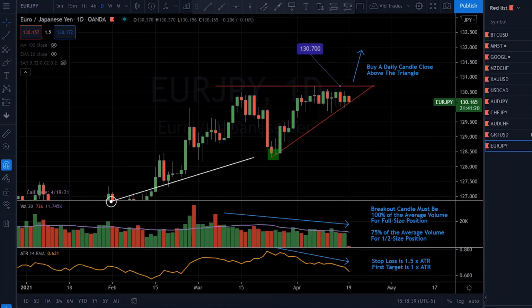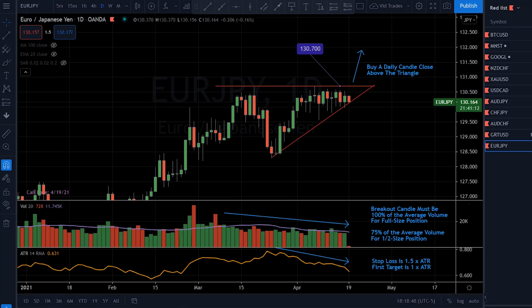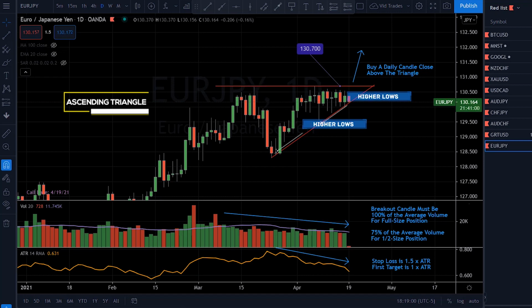For the next setup today, we're looking at an ascending triangle on the Euro-Japanese Yen currency pair, also known as the Euro-Yen. An ascending triangle consists of a strong resistance level like this one here at 130.70 with several historical touches or approaches of the line, and a series of higher lows as fewer and fewer traders are thinking about taking this short. Each time the price gets back up to the resistance level, it chips away at sell orders until it finally breaks through.